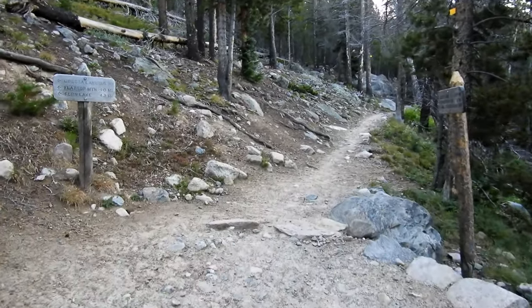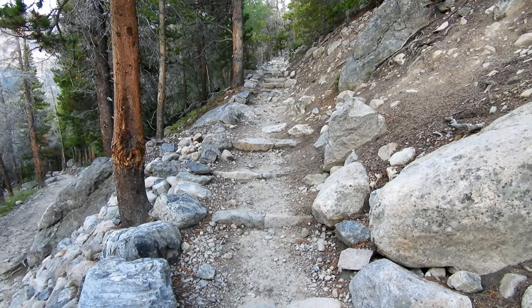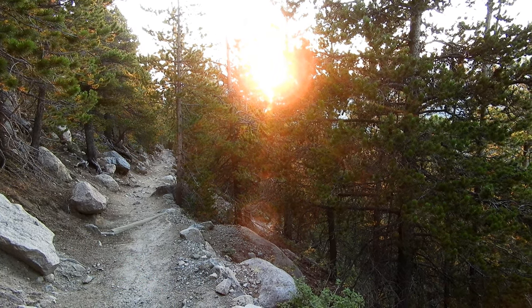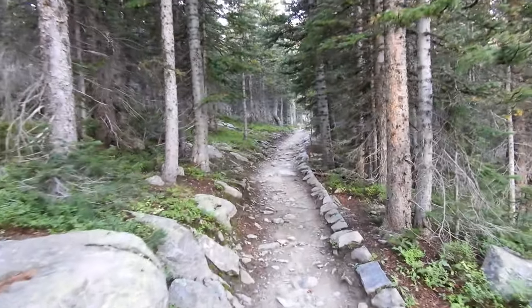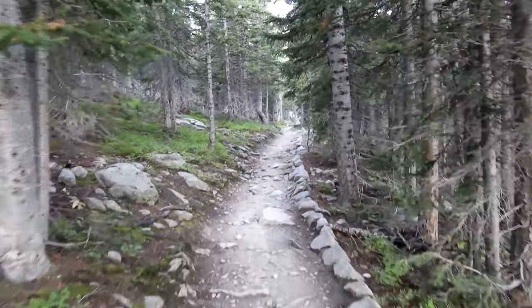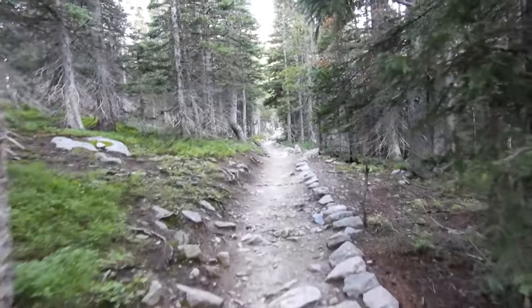We're up here to the second trail split, where we want to hit a hard left and continue on towards Odessa and Fern Lake. And the sun just popped up. It's starting to light up the mountains. It's beautiful. After that first initial half mile of uphill, it really does flatten out. This is fantastic. I am really enjoying walking on this flat surface right now.